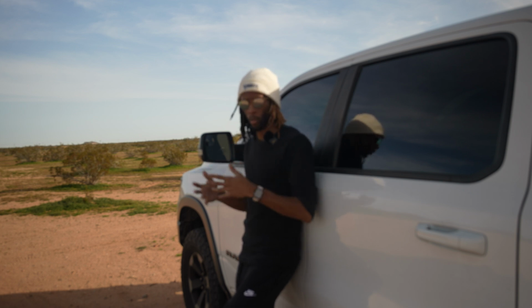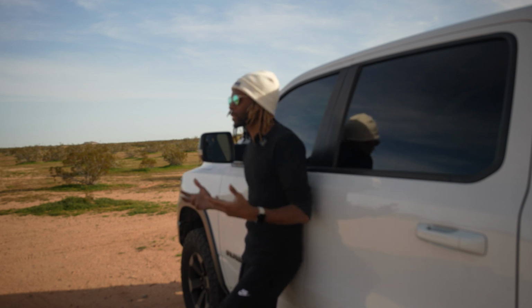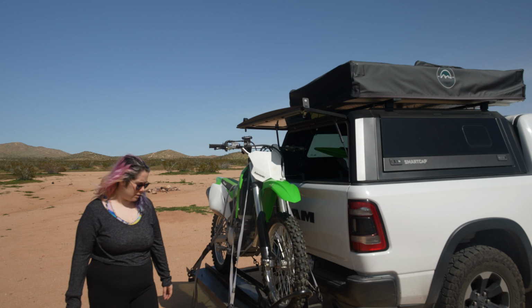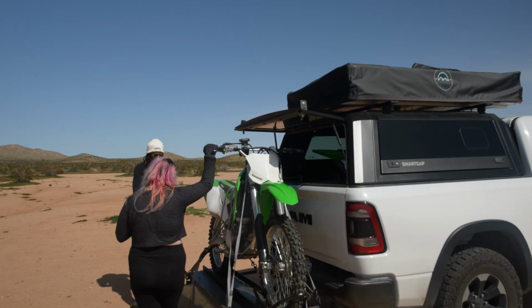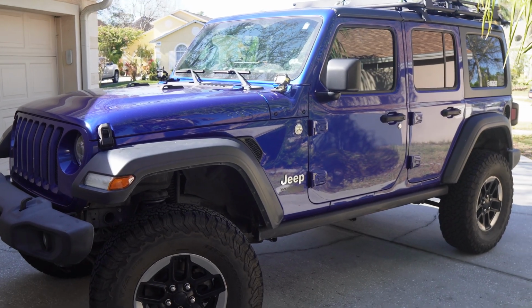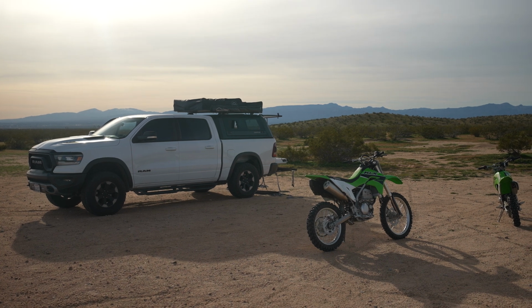Whereas the Jeep was smaller, more nimble, you can get into tighter and more technical trails with the Jeep Wrangler. But with this guy, it has allowed us to bring dirt bikes with us, to be able to get a trailer, which will be coming. It has allowed us to do more and more things and do long cross-country road trips and be very, very comfortable. Whereas the Jeep is great off-road, but on-road it has its limits. With this guy, it is definitely more geared to be on-road with off-road capabilities.